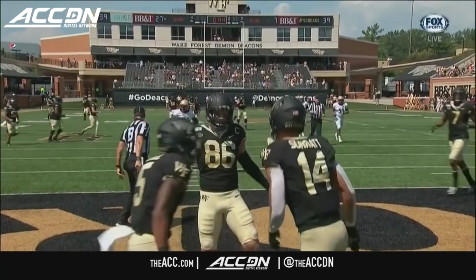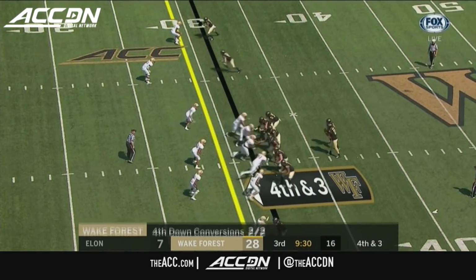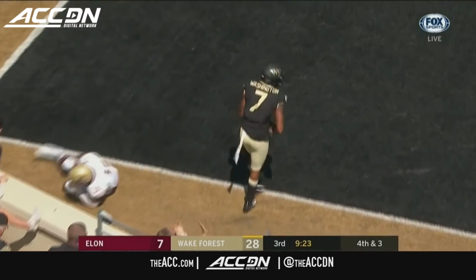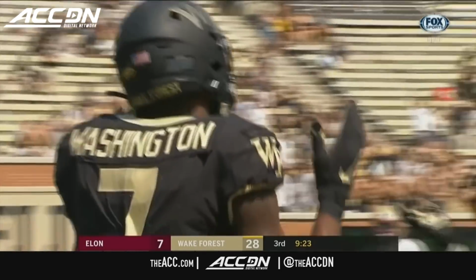Excellent throw by Newman. Sage Surratt in the slot to Newman's right. Washington at the bottom of the formation. It's Washington on the deep ball. Scotty Washington delivers in the big spot yet again. And it's a Deacon touchdown.